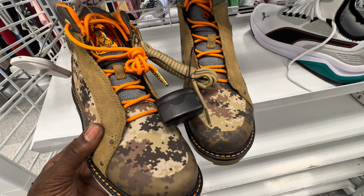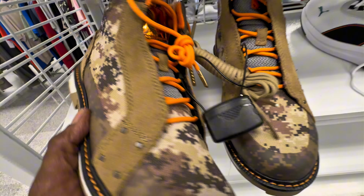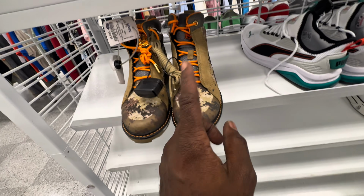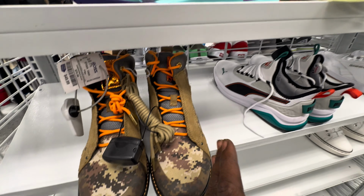These some Doc Martens, because these look crazy. Oh no, they Wolverines. Oh, okay. I was about to say them Doc Martens look crazy, but they definitely got inspired by Doc Martens, I can tell you that for sure. But we're going to keep on going down, Sneak Crew.